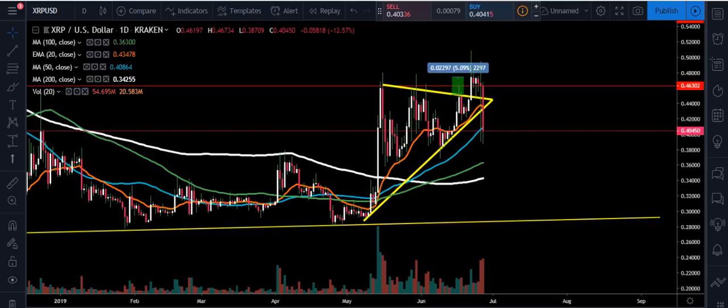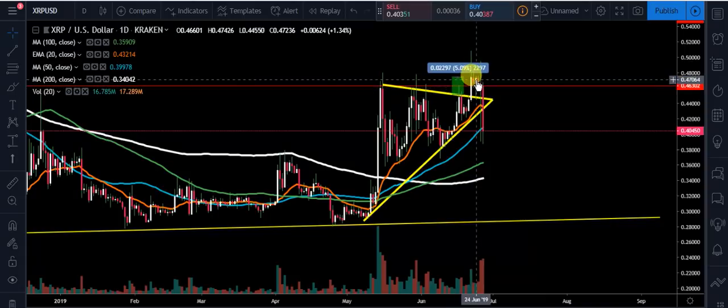Chris here. Want to bring you all an update on XRP. Right now we're down 12.57%, so this has been one heck of a big drop here, guys. And what happened was we ended up putting in a 5% failure. So we were in this symmetrical triangle. We were putting in higher lows, lower highs, and we broke out.